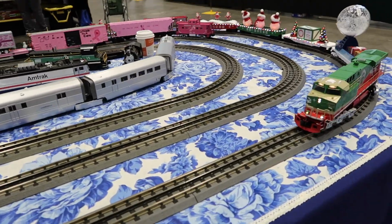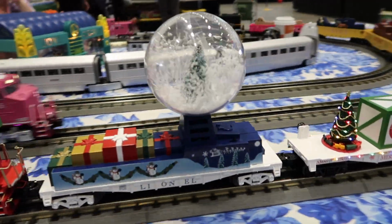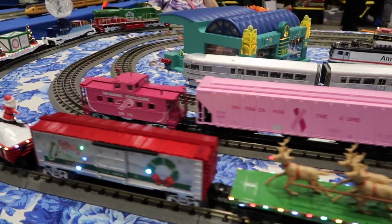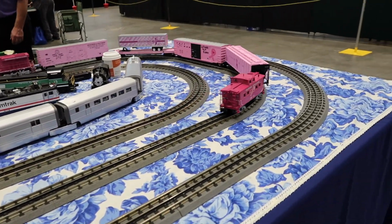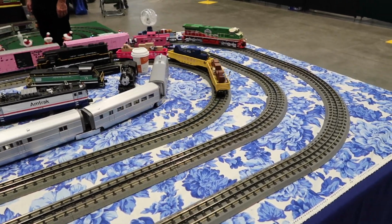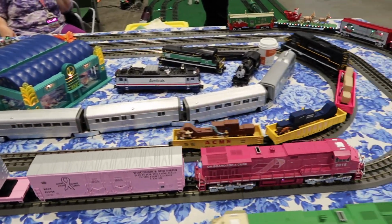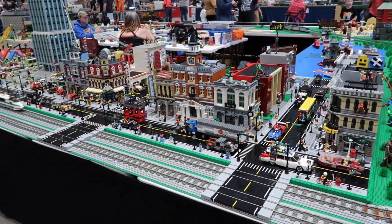It's Christmas. Breast cancer. Wile E. Coyote and Roadrunner chasing each other in that Acme car. The last one right there. Massive Lego set. Electric trains.